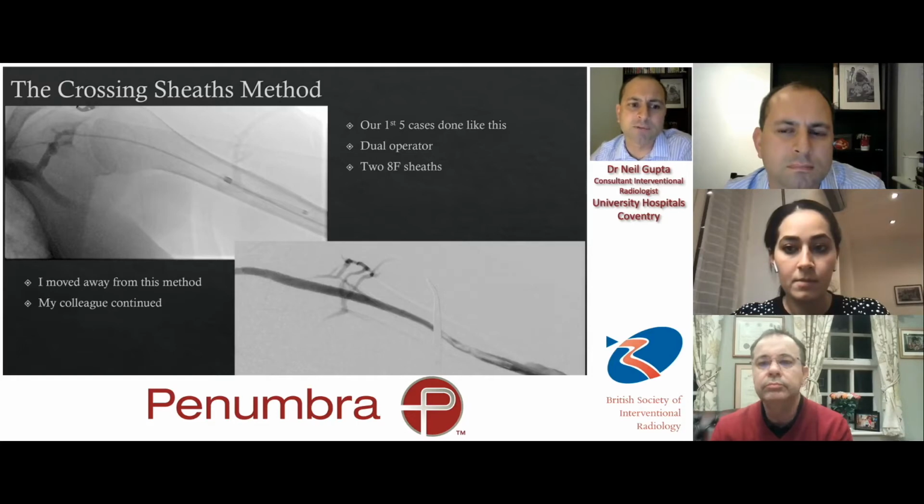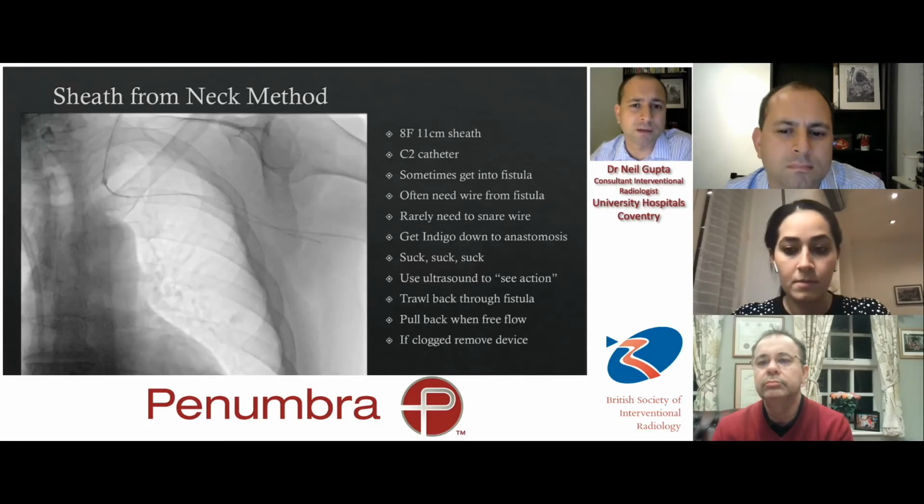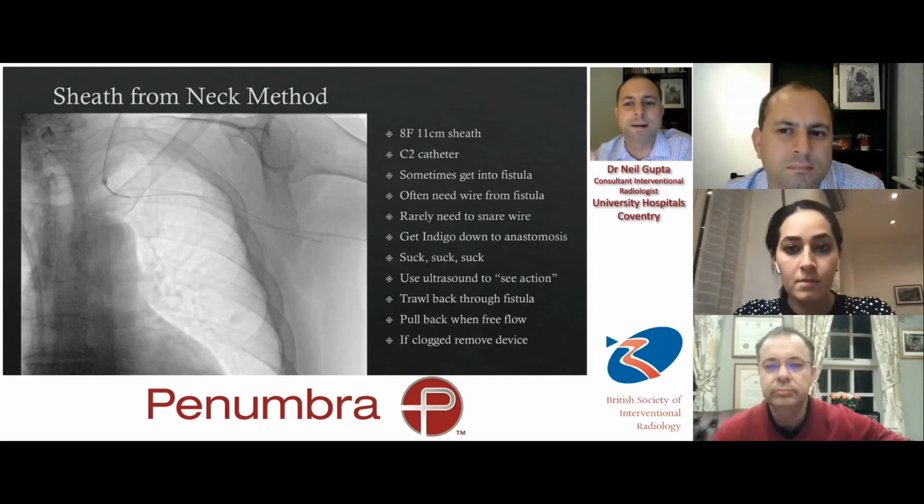So after about a year, I moved away from this technique, but Susan Jaffe stayed with this technique, and actually our outcomes have been the same. So I don't think there's any benefit from one or the other, but I did go to this method of coming from the neck, the jugular puncture, and then getting a catheter round and back down the fistula. If you're really lucky, you'll get down without any help back into the fistula, but it's very difficult, and more often than not, I'll have to puncture the fistula with a micro puncture needle and then a micro wire.